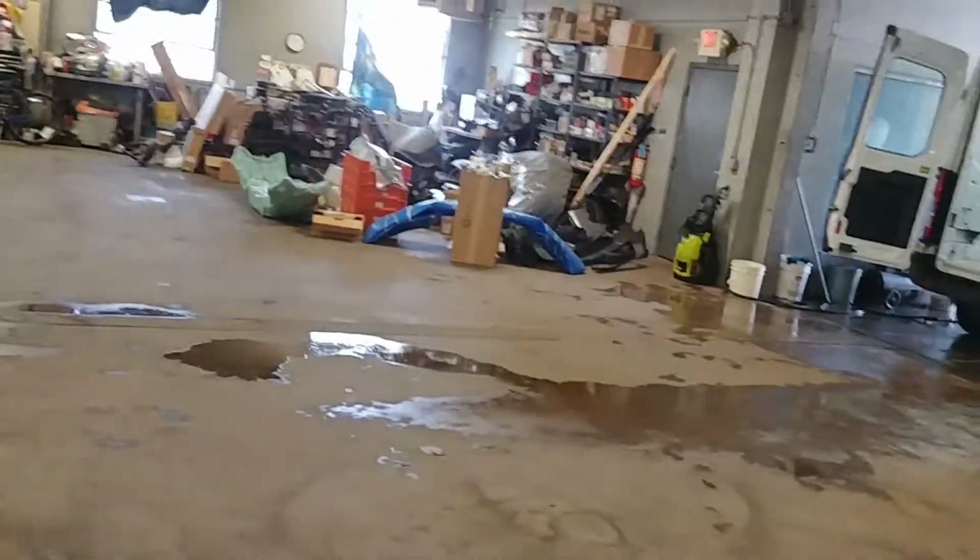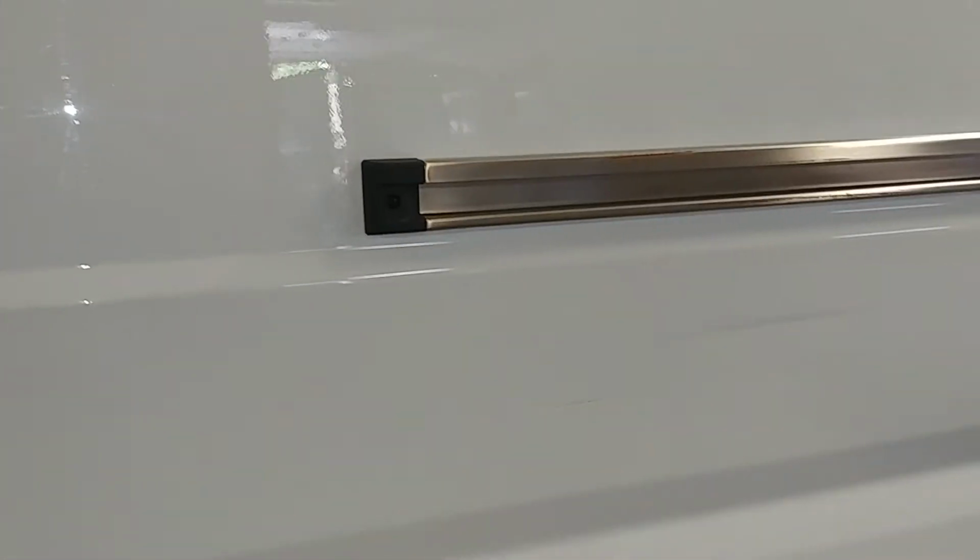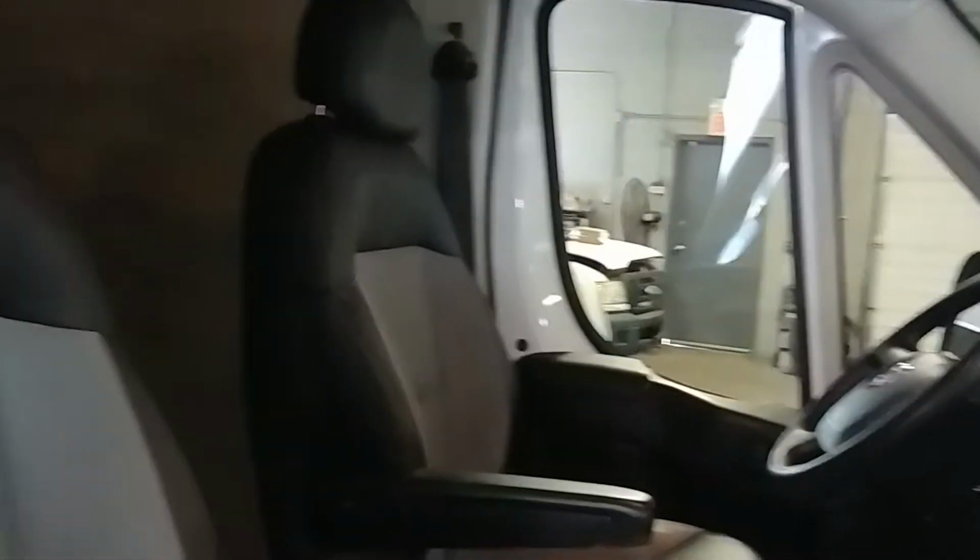For in here, I already showed you the damage on the passenger side, which is pretty much all the damage there, really. I'm gonna get a ladder and put it back here so I can look up on the roof. And let me show you the front driver's, like I said, this one opens up, and here's your front driver's seat. Front passenger seat. No holes, no tears, no rips to that.